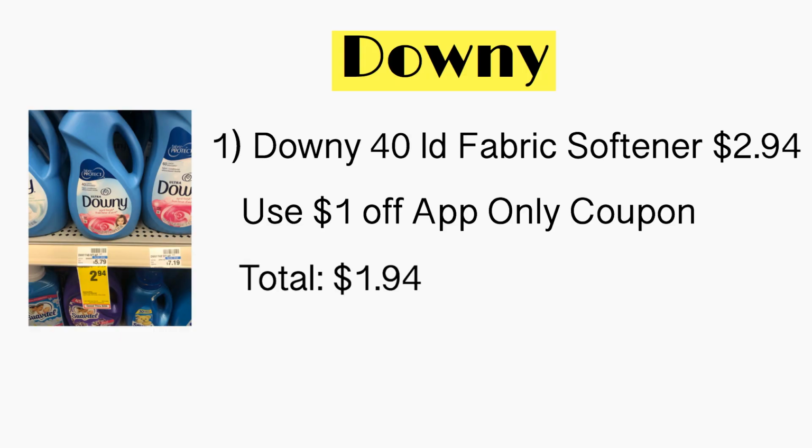Then on the app, there is a $1 off 1 coupon. So don't forget to send that to your card. Then it winds up only being $1.94. So that's a really hot deal for fabric softener. Downy's a really good brand.